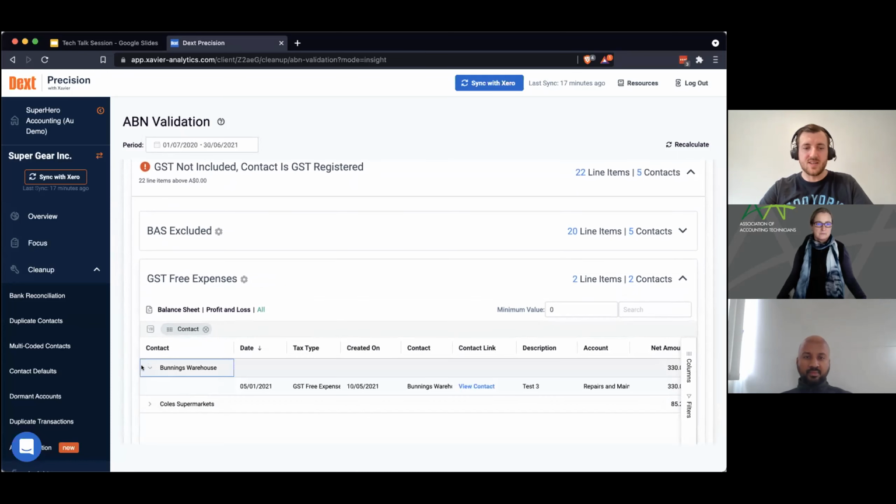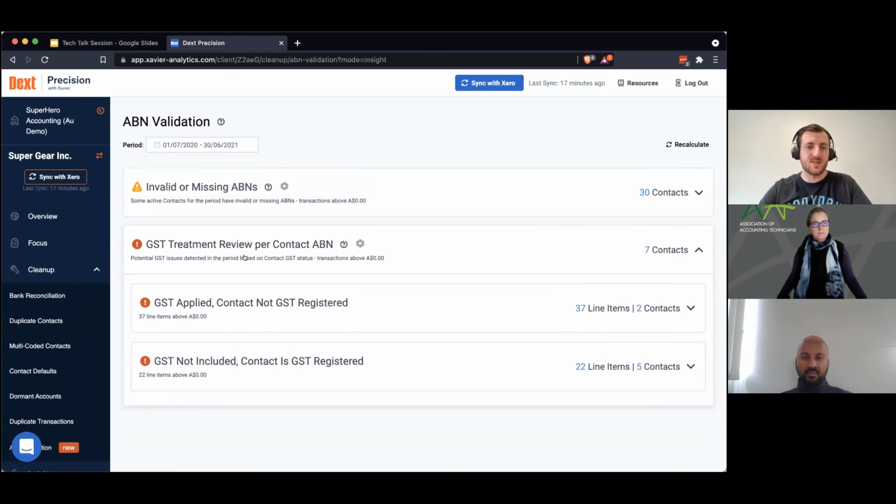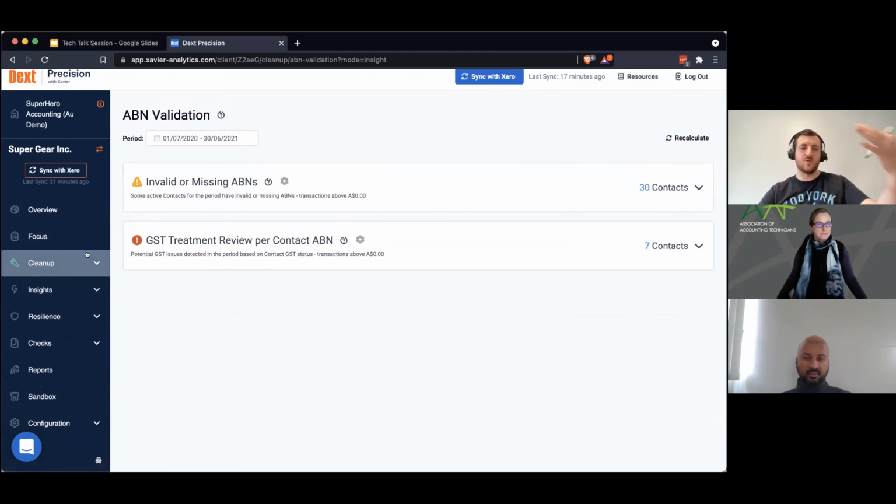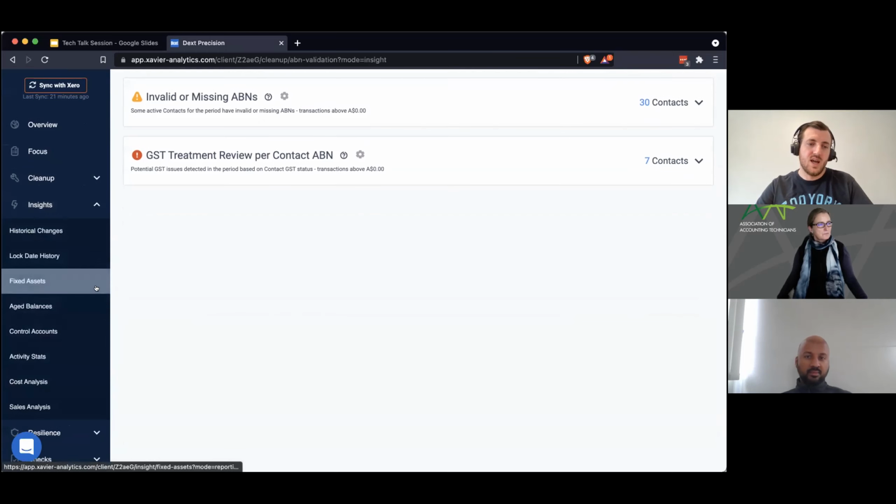And then the other way around here, so we can see here, Bunnings Warehouse has gone to GST free expenses. It's definitely registered for GST. So that might be an opportunity for us to go in and correct that and claim where we need to. So that's everything in kind of the cleanup section. So again, that's more around that sort of transactional bookkeeping maintenance and data quality.